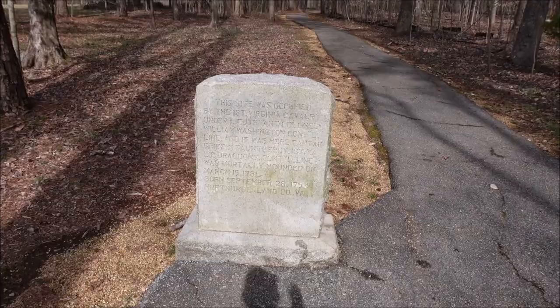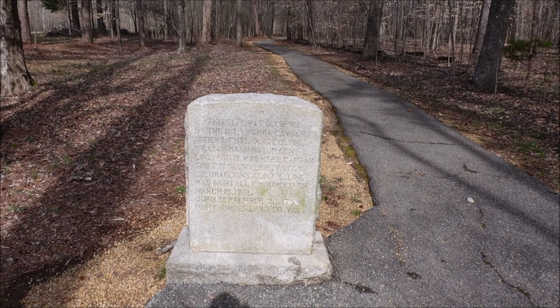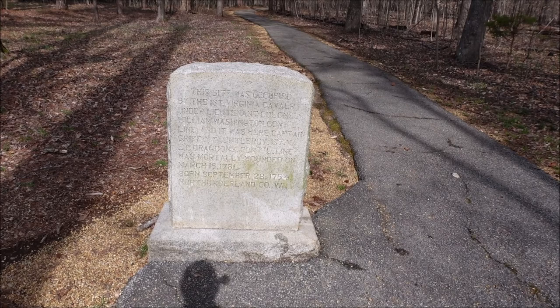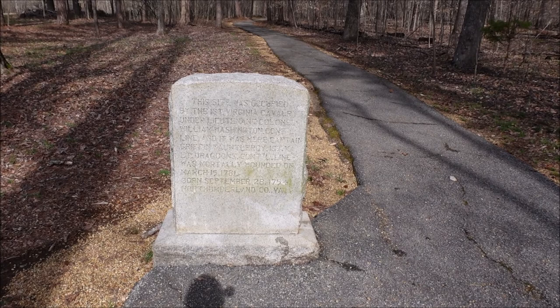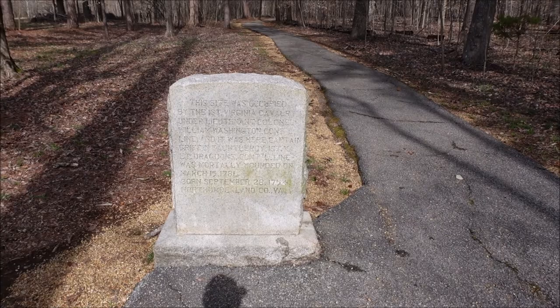Okay, it says here, this site was occupied by the 1st Virginia Cavalry under Lieutenant Colonel William Washington of the Continental Line, and it was here Captain Griffin, and I can't make out something Leroy, sorry about that guys, 1st Virginia Lieutenant of the Dragoons Continental Line, was mortally wounded right here on March 15th, 1781. He was born September 28th, 1754 in Virginia.